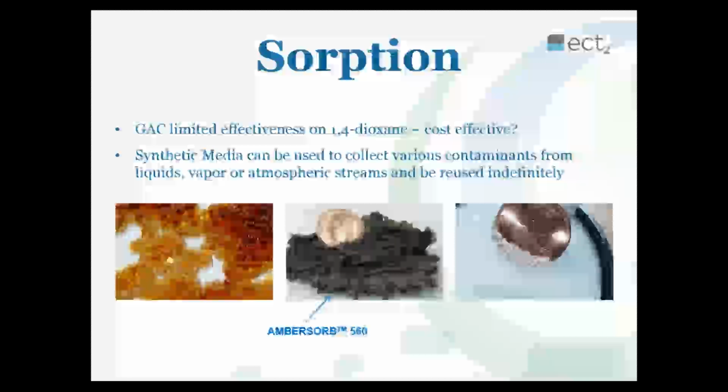Sorption, as I mentioned before, granular activated carbon effectiveness on 1,4-dioxane for above ground requires a significant residence time and significant quantities of granular activated carbon, and therefore there's a question about its cost effectiveness. Dow developed a number of resins that have significant adsorptive capacity for 1,4-dioxane and other contaminants that are not as readily adsorbed on activated carbon. The next few slides were provided by Steve Woodard of ECT Squared that basically deals with the availability of this adsorbent material.